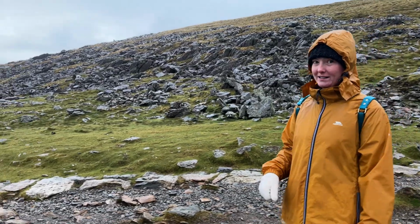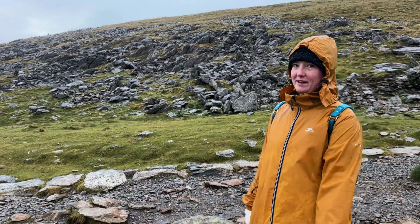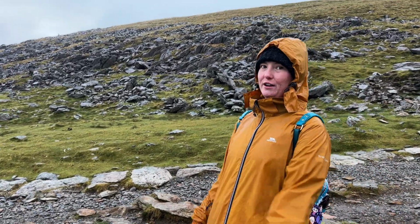Much easier on the way back down. We're finally below the cloud level. There's no more snow on the ground, so it's less slippy. And not too much further to go now till we're back to the car.